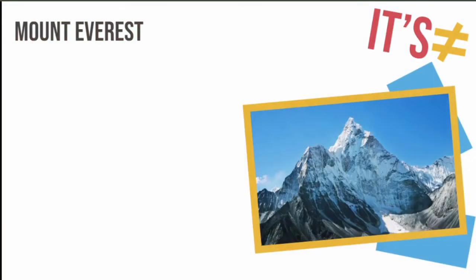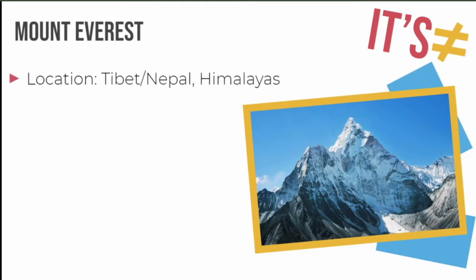Now, information about Mount Everest. We have the location: in the Himalayas, more specifically Tibet and Nepal. Now, the measures. Let's find out why Mount Everest is in this list. The height of it is 8,848 meters. Here's the thing. This height we are measuring from the bottom to the top.